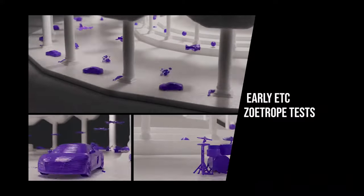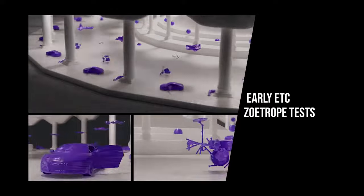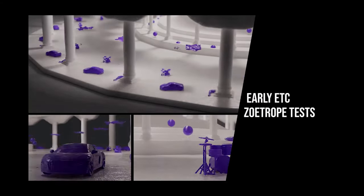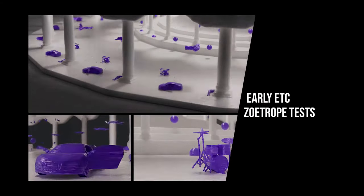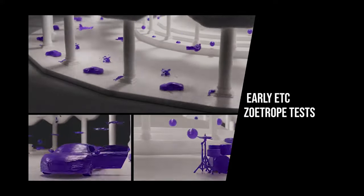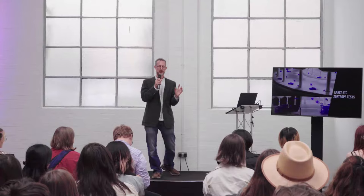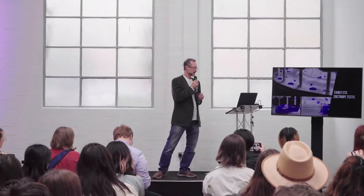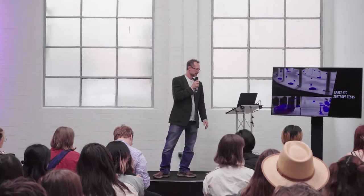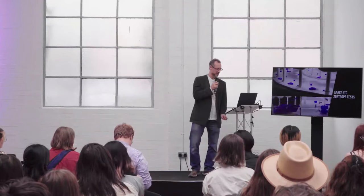So we had to learn the rules of the zoetrope. How many frames should we use? How do we add this kind of physical judder to it, as if each individual statue was placed by hand, so that it would be slightly offset from the other one or slightly texturally different from the other one? These are some of the early tests we did, and they look terrible when I look back at them, but there certainly was a lot of learning going on there.